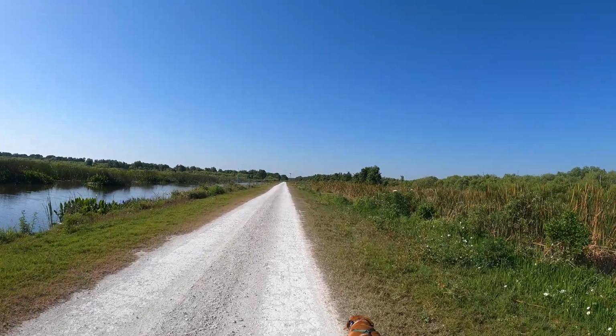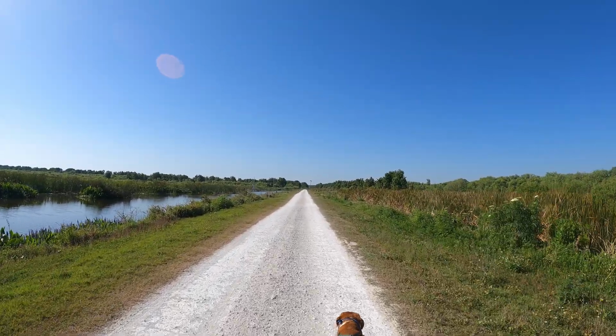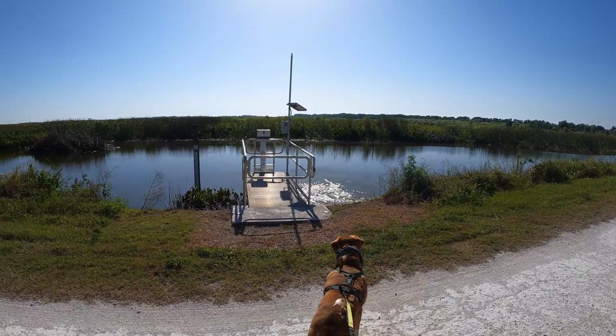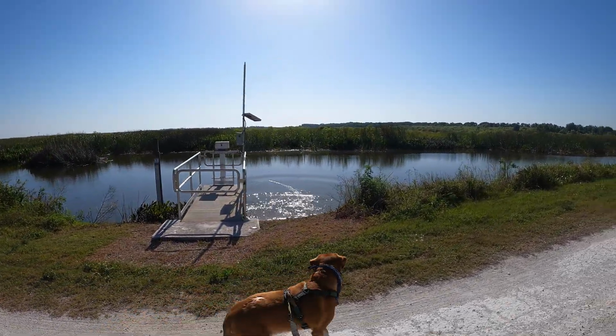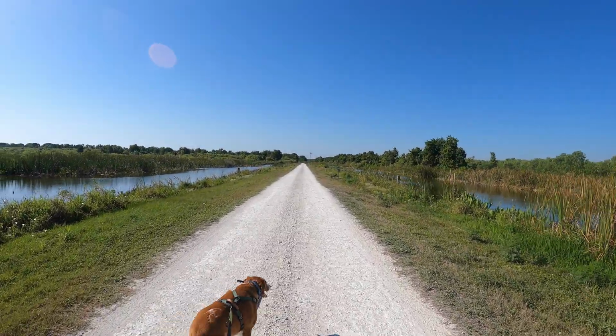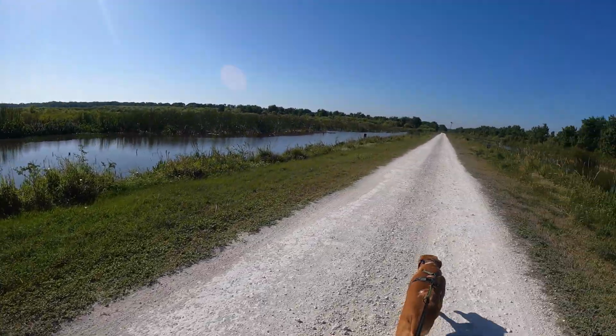We'll see what's going on with these birds up here. That's what I'm talking about right there. We just walked up on that gator. Of course I wasn't recording, but they're skittish. I mean, he spooked me, that's for sure. And then when he went into the water there, it created a commotion.